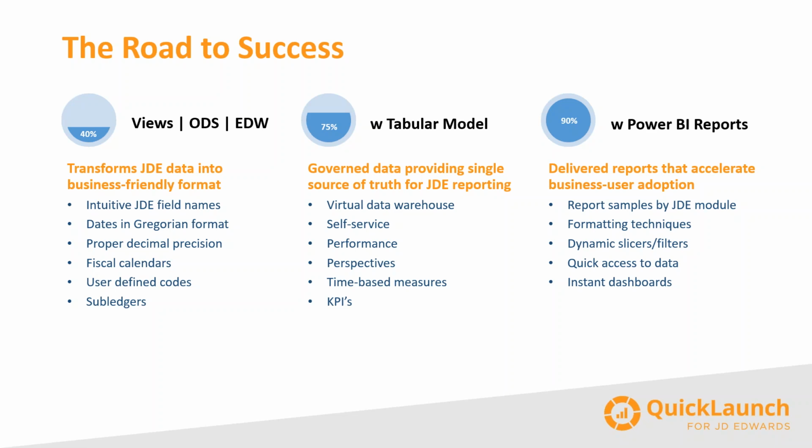Our tabular model, if you combine that with the back-end translations of JD Edwards, gets you about 75% of the way. The sample reports, we could rebuild a lot of those samples with our tabular model in literally 10, 15, 30 minutes a piece, right? Because so much work goes into just getting the data, having it calculating right and having it presentable to a user. That's the hard part.